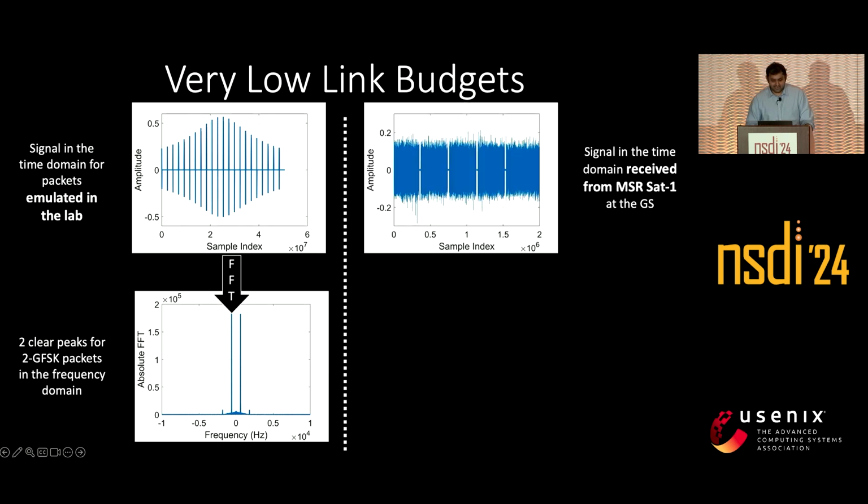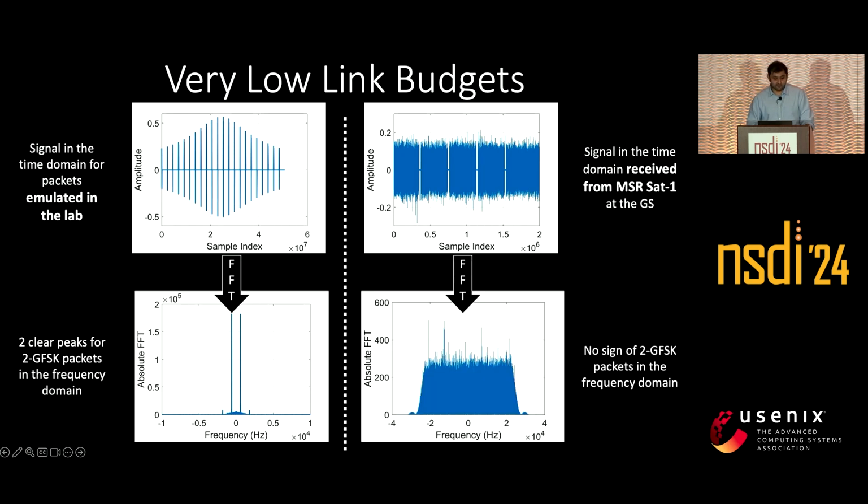Now on the right hand side is the actual time domain signal that we received from our satellite in orbit, and over here you can see that firstly, of course, the signal is super noisy, but also the portions that you see here are not signals from our satellite. These are in fact the high energy noise from terrestrial sources of interference. And if we were to transform this to the frequency domain, you can see that there are no clear peaks in the frequency domain as you would expect for a GFSK modulation.